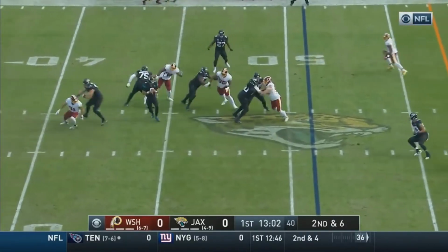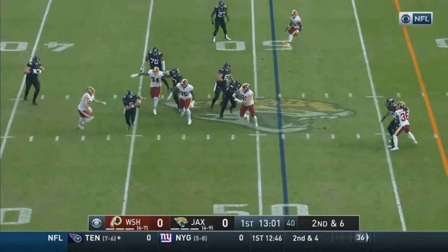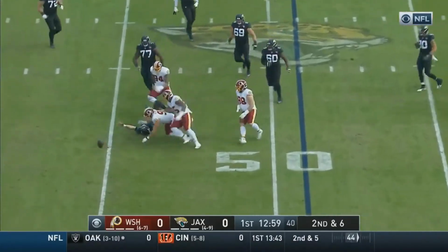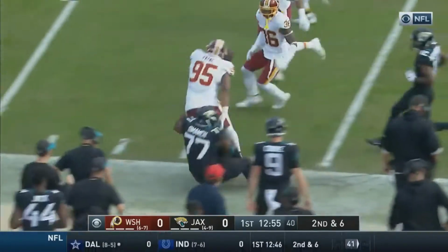It's really a great hustle play more than anything. Most guys would just give up as they're behind a quarterback, but he never quits. Not only does he get the sack, but he knocks the ball out. And it ends up being a big play for Washington. Well, that was a good individual effort. Let's get into more of a good concept.